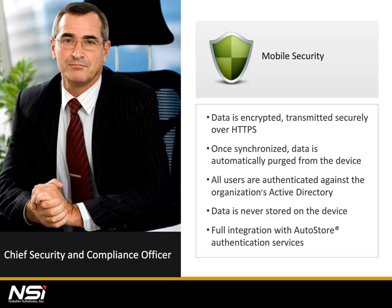All data is encrypted and is communicated securely over HTTPS. Once synchronized, data is automatically purged from the device. Using Active Directory, logging into the app is governed by the same strict IT policies used for Windows machines. Data is never stored on the device, so there is little worry about corporate information being compromised if a device is lost or stolen. Full integration with AutoStore authentication services ensures that forms are only accessed by authorized users.